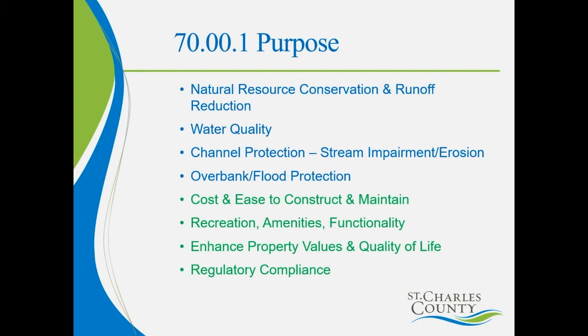We want these things to function with the site. We want them to function for recreation. We want them to be an amenity to the site. They should have functionality to the site, and I'll show you some examples of that in slides later on, where they've used the BMPs to help promote the use of their site. These things should enhance property values and quality of life. They shouldn't be an afterthought. They shouldn't be a nuisance. And then, of course, they should achieve regulatory compliance.